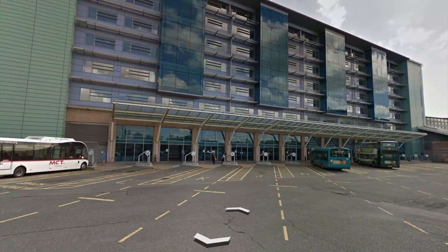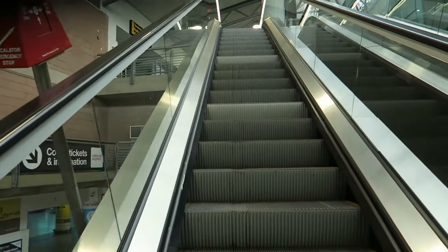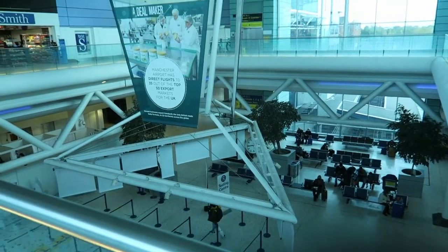This is the bus station as it is today. I'd like to say that I shot this myself, but I didn't. I had to pinch it from Google Maps because my camera ran out of memory. Oh dear. So here we are taking the elevator up from the bus station, and then looking down on the tram and bus area.